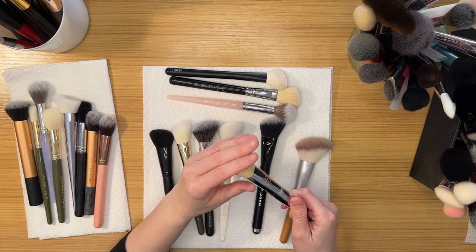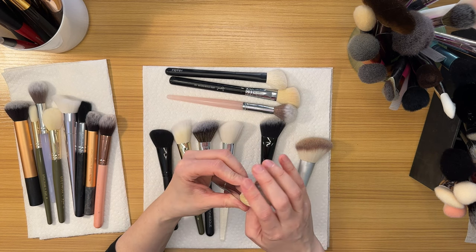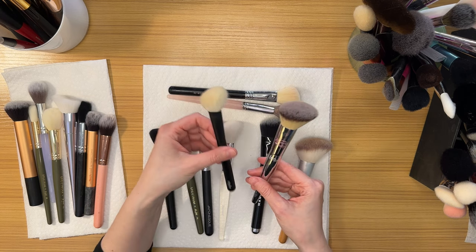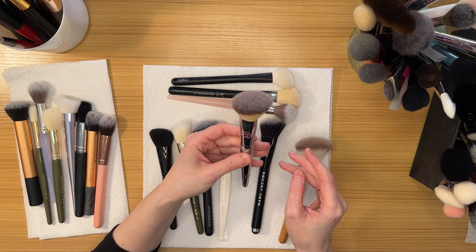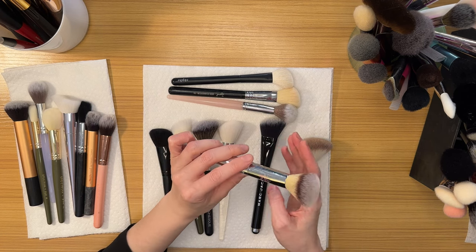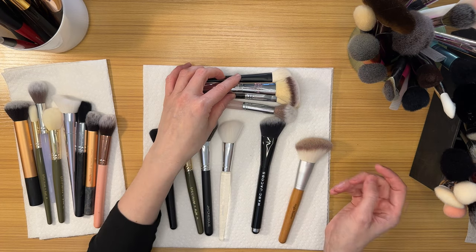This used to be one of my favorite blush brushes. Probably now it's just a tad bit too large. I have been getting used to the smaller shapes, but I'm still not ready to part with this one. I still do reach for it every once in a while, and it is just such a soft and well-made brush. Really like this one.